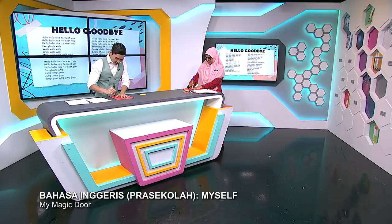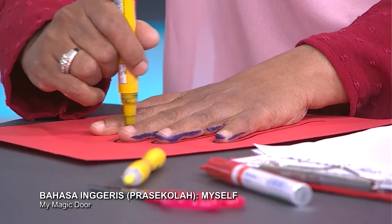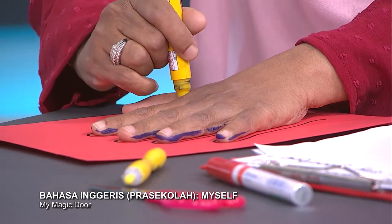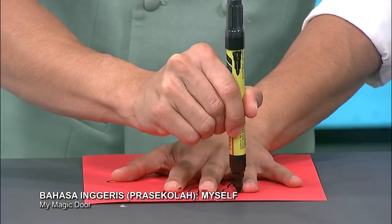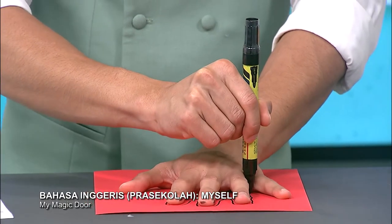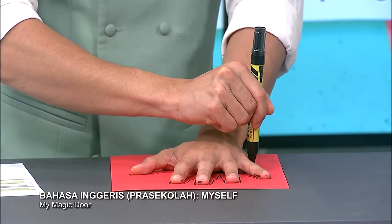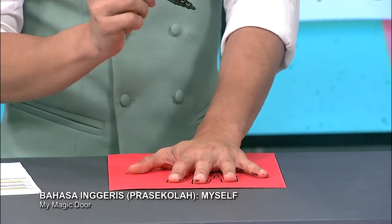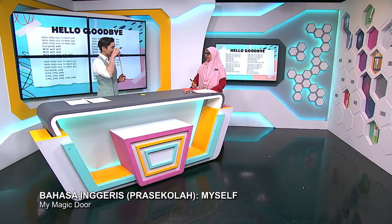So now we'll trace our hand. Oops, I have a little small hand. You have a bigger hand. We're just going around the fingers. You might have a bit of marker ink on your fingers, so make sure before you eat or before you wash your face, wash your hands. That's good advice. Did I do it right? Yes.